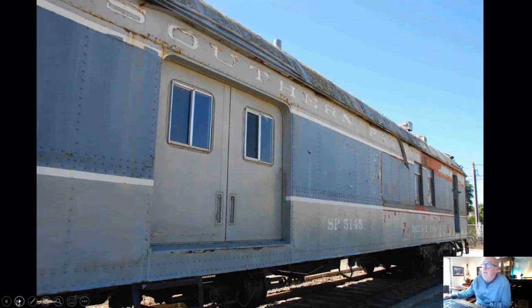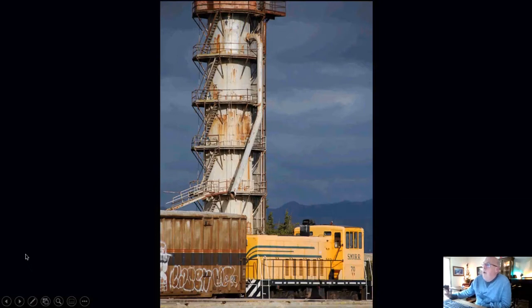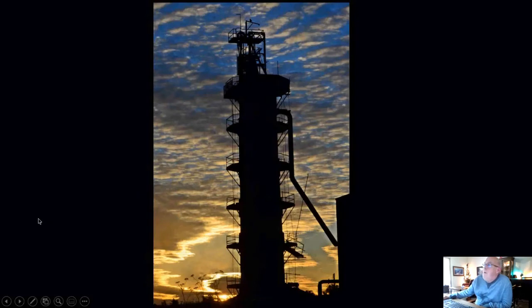This isn't exactly visible, at least not like this, from the UP train tracks, but you can see parts of the Betteravia area. Betteravia is on the Santa Maria Valley line. It was their headquarters for a while until they moved back closer to downtown where they are now. And what's pictured here is the lime tower that was part of the sugar mill process there at Betteravia, and one of the Santa Maria Valley 70 tonners, the yellow and green. There's kind of a cool shot of the same tower in a sunset kind of thing.